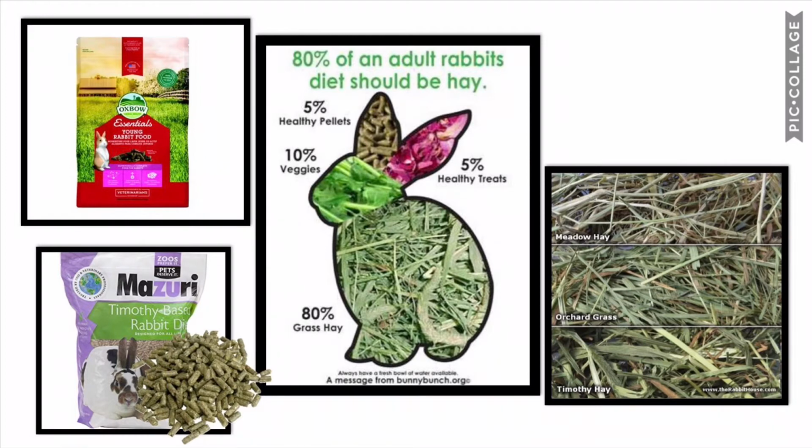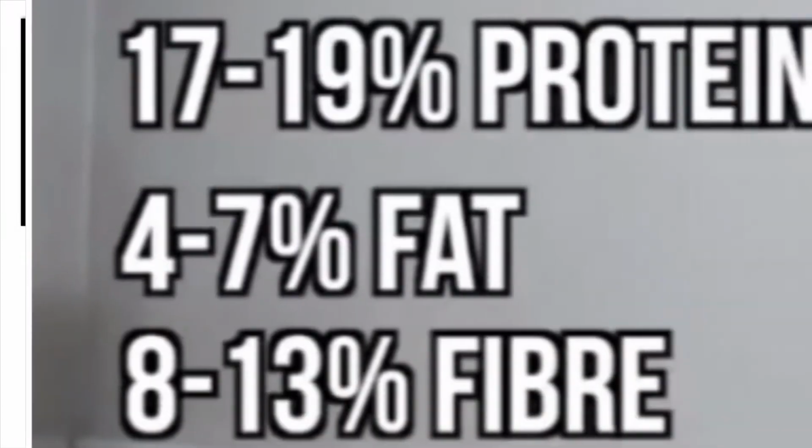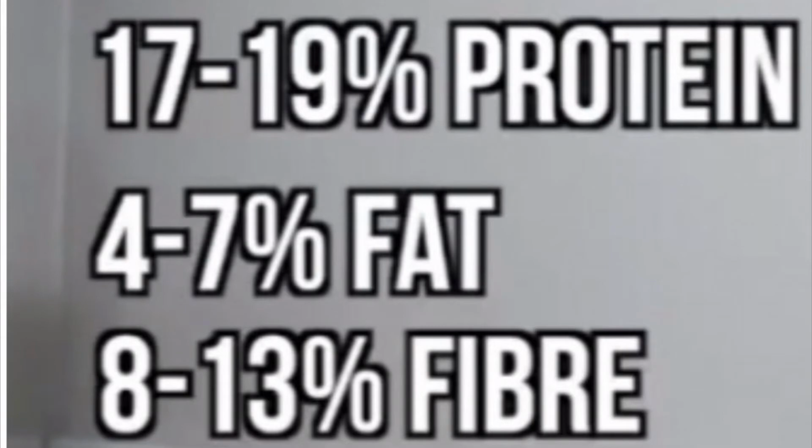80% hay. Grass hay is very important in your rabbit's diet. It's going to help keep their teeth trimmed down, and it's also going to help keep their gut moving, and it's going to help so much for their health, and it is very important that you feed your rabbit hay. Be sure to read the ingredients label on your rabbit's food and make sure that these items are each met to the requirement.